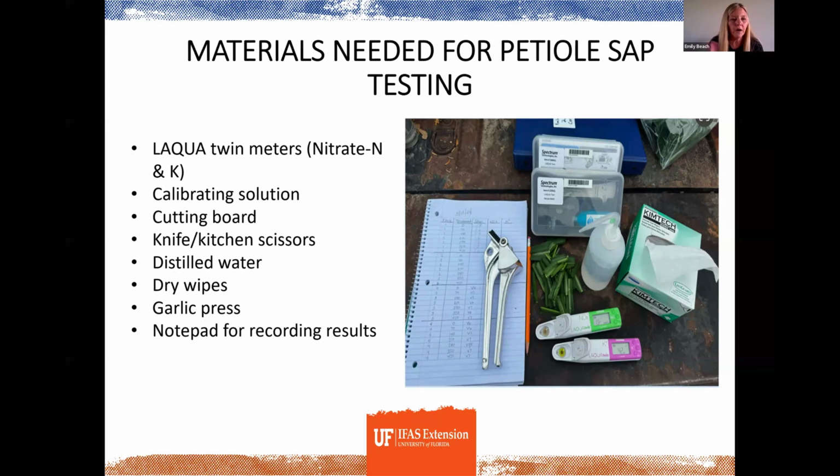And so, scissors or a knife, either one, and distilled water to be able to rinse out the meters every single time you're using them in between, so that you're not getting a skewed calculation. And then of course, we write everything down on a piece of paper. Some people may be a little bit more advanced in terms of entering it into a computer or putting notes in your phone, either way, but we like to be able to watch that progress. And Mark's going to talk about what he does with the paper after he leaves the field, which is a really neat setup. So these are just some things to have on hand.